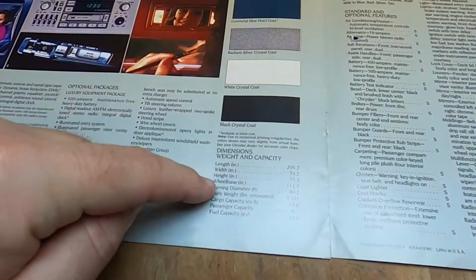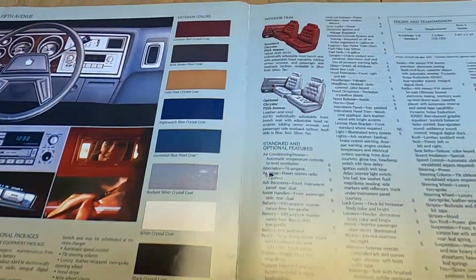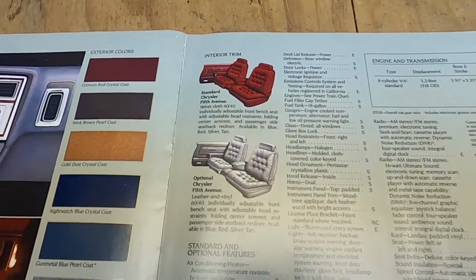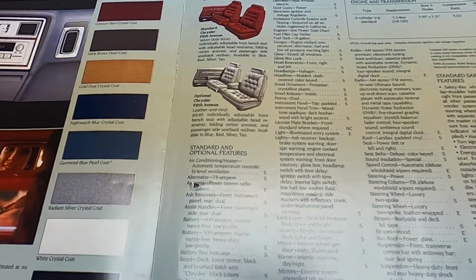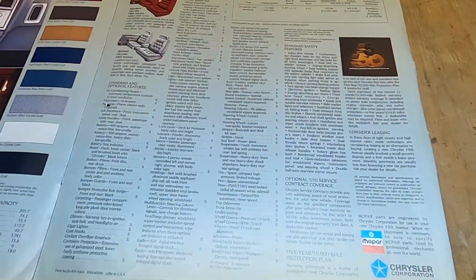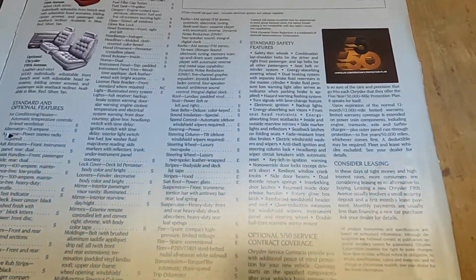You have your dimensions and capacities here, interior trim options here, warranty information, kind of that thing.